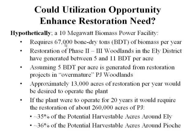In talking with some of the folks in the Ely BLM district, their restoration of phase 2 and 3 woodlands in the Ely district have been generating anywhere between 5 and 11 bone-dry tons per acre. Now that's not to say we'd go out and clear cut. These treatments were a combination of maybe clear cutting where they were wanting to remove the trees from a sage-grouse or a sagebrush type, or a mosaic patch in a PJ woodland, or even some thinning either in a PJ woodland or around urban interface areas.